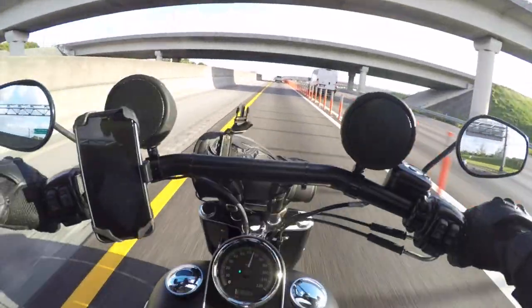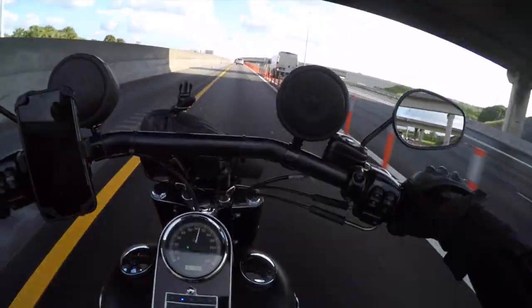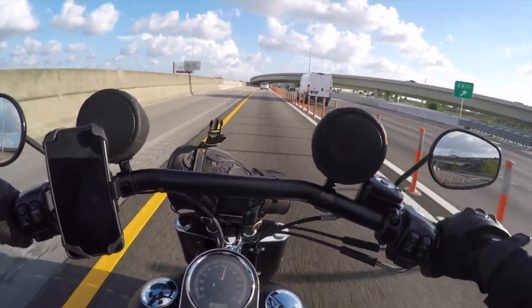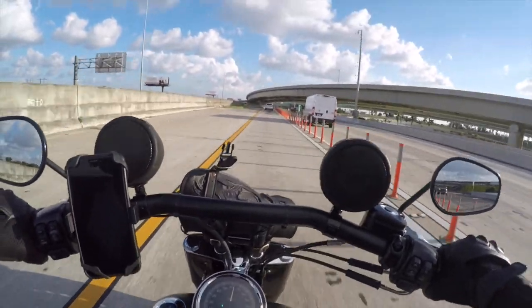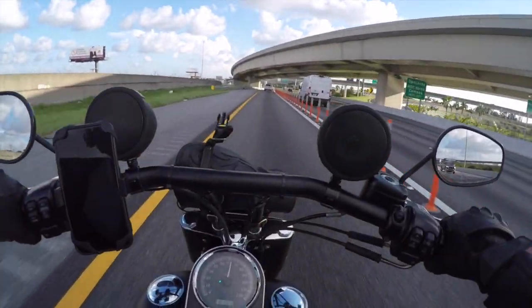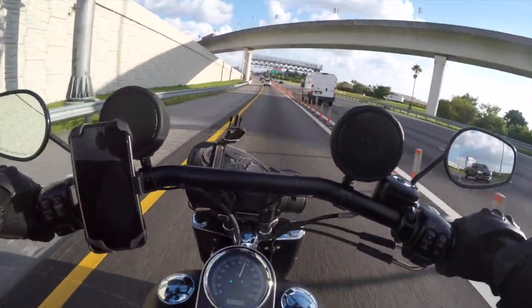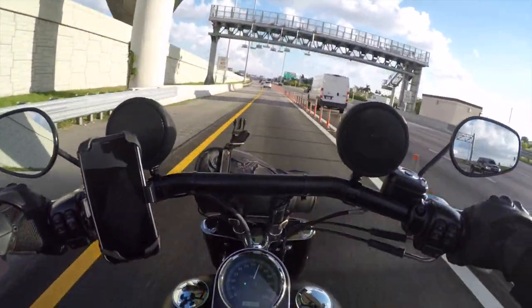One thing I loved about it, one of the reasons I went with this bike, is because it already had a full stage one on it. They call that the Harley tax, because everybody that gets a Harley ends up doing exhaust, air intake, and tuner on it. So that is one big reason I went with this bike.